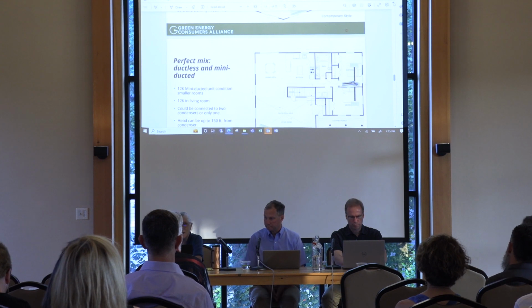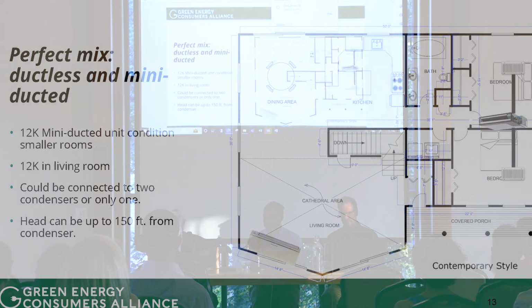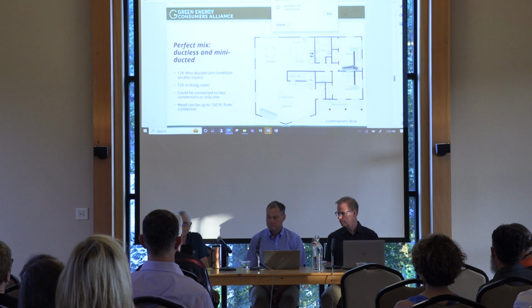Perfect mix could be a mini ducted unit. Here you've got a ceiling duct, a ceiling cassette serving. So you've got a mini ducted unit hooked to a little ceiling cassette, and it's bringing that 9,000 split between those two rooms is just perfect. Oh yes, good. We can be just right cool. The machine will just be steadily working, not overgoing, and it's smaller in the living room as well.